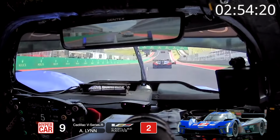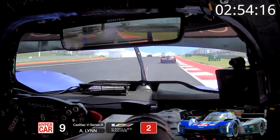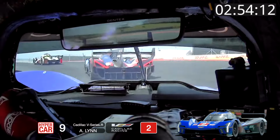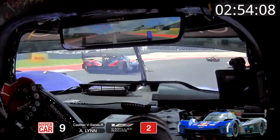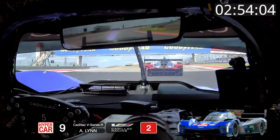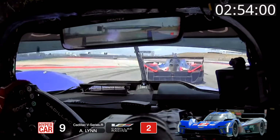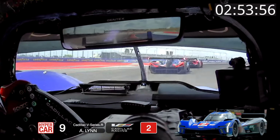But as they hurtle their way down the front straight, that Alpine now pulls out front of the number 2 car, with Lynn having no chance to make an overtake through turn 1. Lynn runs right up to the edge of the track on the exit of turn 1, just tucked up behind that 36 car. Surely, by this point, Alex Lynn is losing time to the cars that have not pitted yet, as he is stuck behind these slower hypercars.